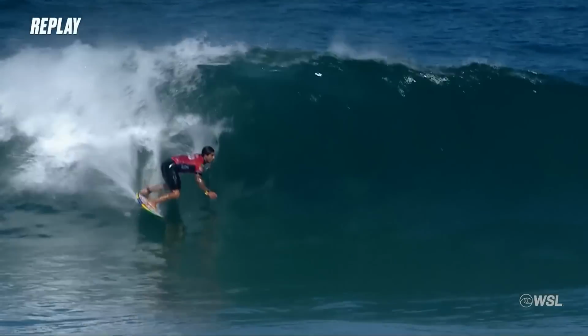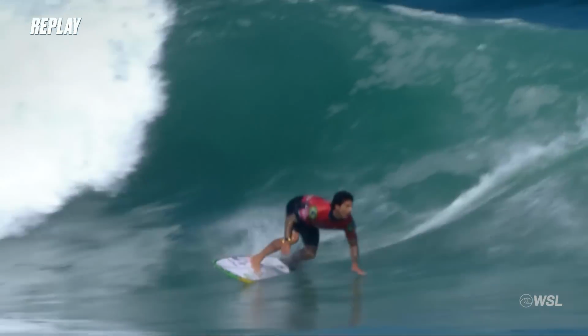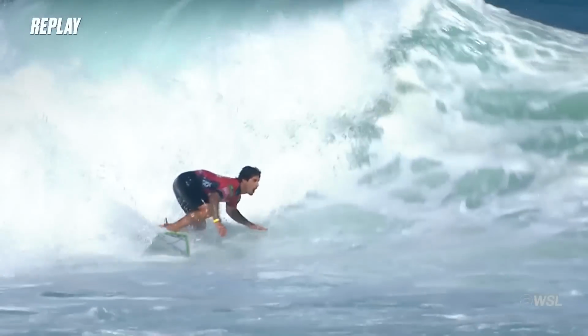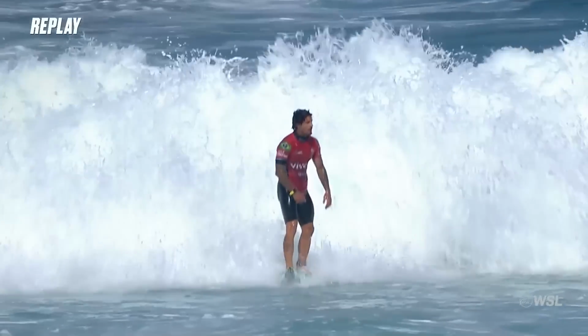To try to get the lead here. I think he's done that. Yeah, this board looks great too. Ooh, had the rotor on the outside too, Joe. So lands it. We see the Gabriel carve right there and combos it up on the inside with a couple extra maneuvers into the lip line. So Medina with a fantastic combination. To me, this is the best wave we've seen all day long.